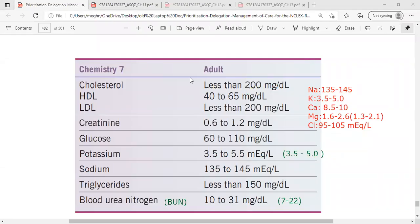Here, I'm going to talk about some lab values. First one is the cholesterol. Cholesterol is supposed to be less than 200 milligram per dL. If the cholesterol level is more than 200, it can cause atherosclerotic change or different kinds of heart disease.